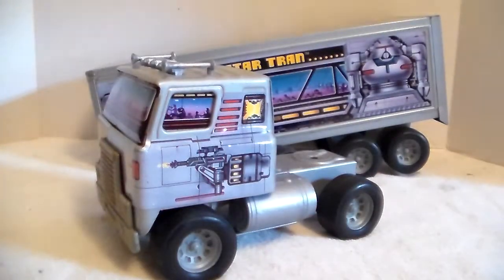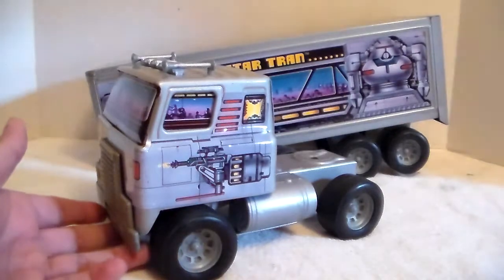Alright, so here's the cab. As I said, I've seen these trucks everywhere. I've seen the trailers sitting on Tonka tractors at antique stores and all that. I was just never interested in them. But for some reason I bought this one. I really can't tell you why.